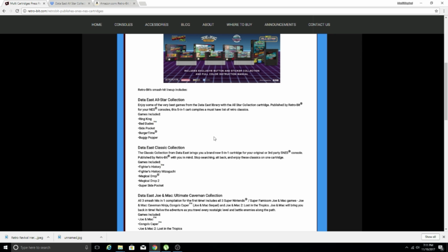We all have that one game that's not necessarily popular, but we dug it, and not everybody else did. There is a big following for that game though, but it's not the best. I love it for some reason. Then you got Burger Time on there. That's an awesome one. Side Pocket and Ring King, I've also played those. I think that's a pretty nice little collection.